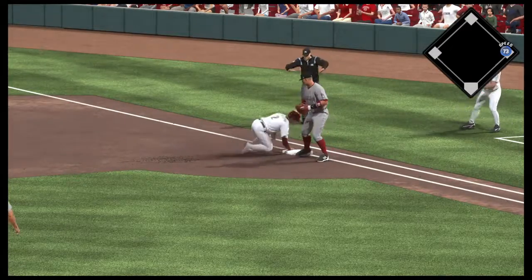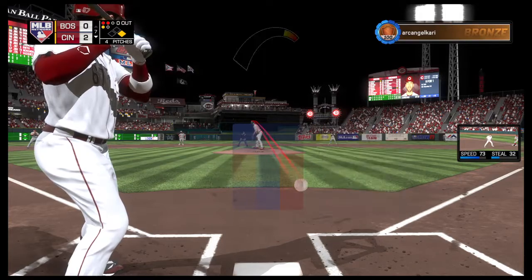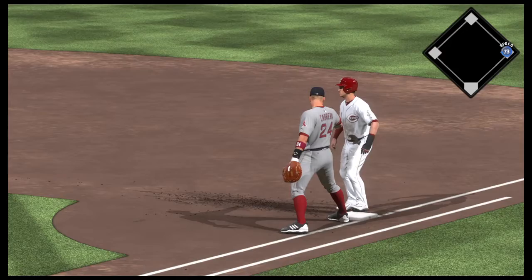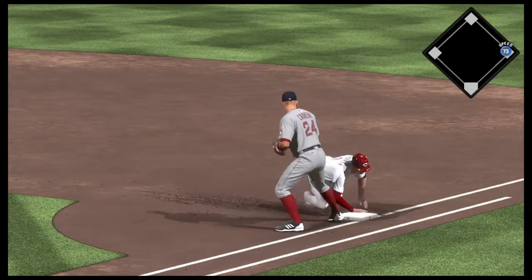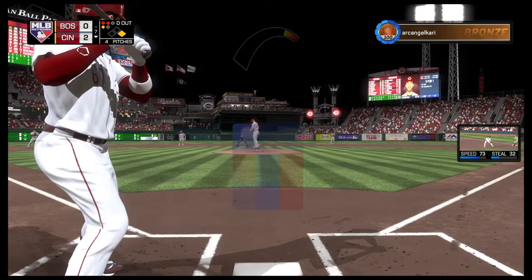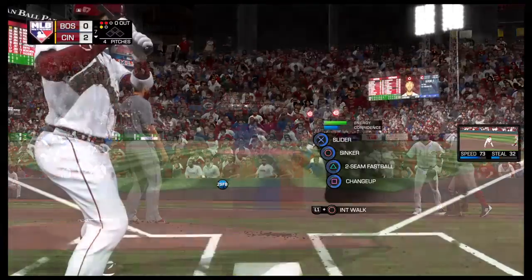And another throw over, and he'll dive back in safely. And again a throw and a dive, but he's back in. A runner at first with no outs here. And yet another throw over. Runner back safely.